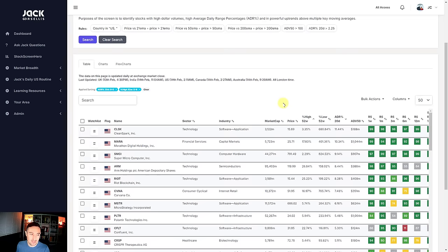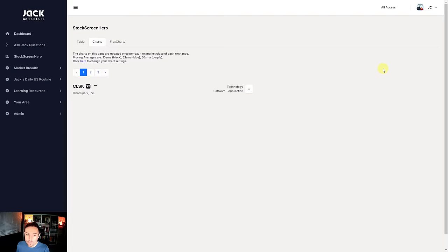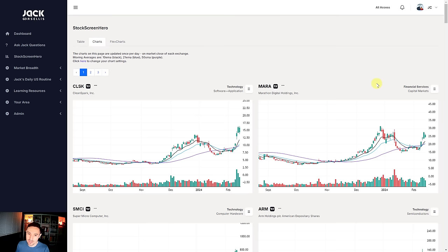So I'm going to click charts like this. Okay, now what I've got is two per row. What I'm looking at here, the first two are going to be crypto stocks. This is CleanSpark and Marathon. Again, you've got to have a bit of imagination as a trader here and go, wow, what chart pattern could you foresee building here?